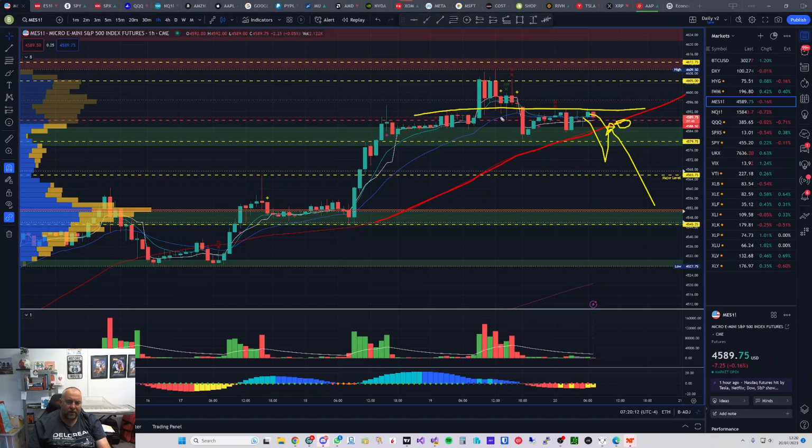If we do break down and I don't take that on my way, then I'll be looking for a potential bounce here, 45.65 area to 45.68. And then we've got this area of demand down here, and that is 45.45 to 45.50 area, but preferably 45.45 will be the nice area to get in, and that's what I've marked with the yellow dotted line.